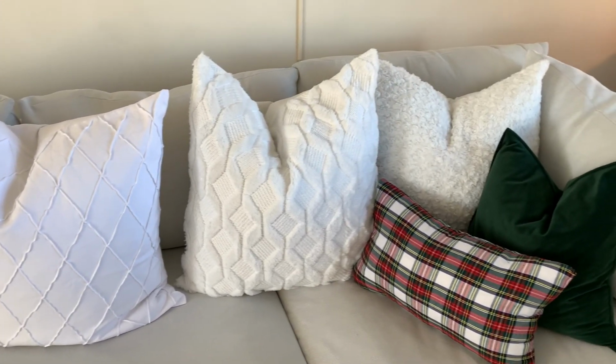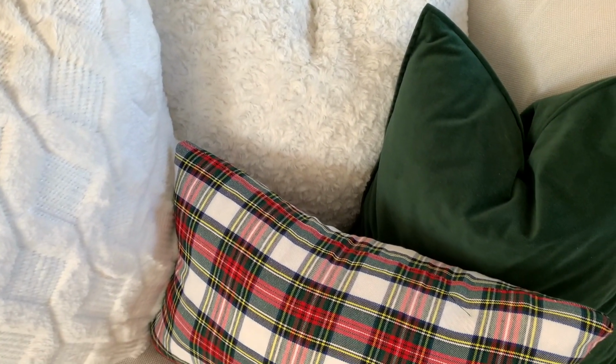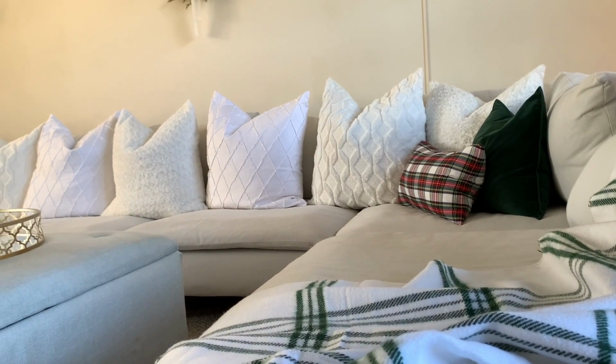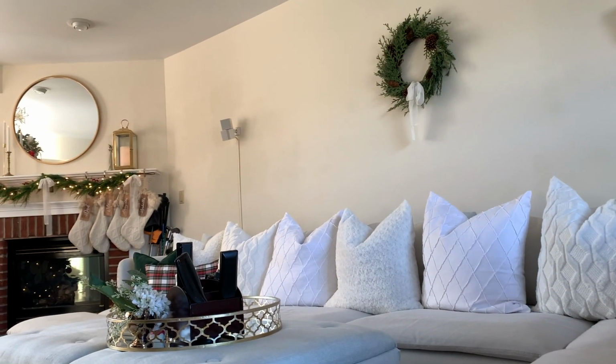So I went ahead and got a couple of different textures and patterns. Some of them are fur, some of them are more like a felt kind of material. And that just gave texture and interest to the white pillows. It still feels very light and fresh on the couch, but it is interesting with the texture, and it's cozy. Like when you sit on it, it feels soft and comfortable.